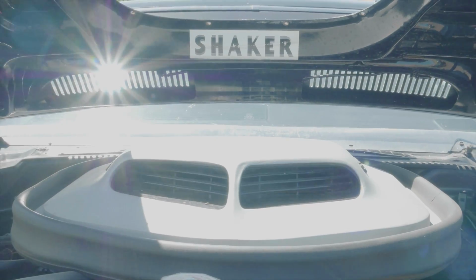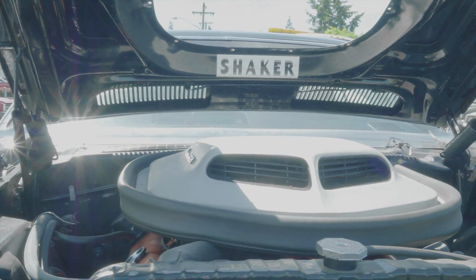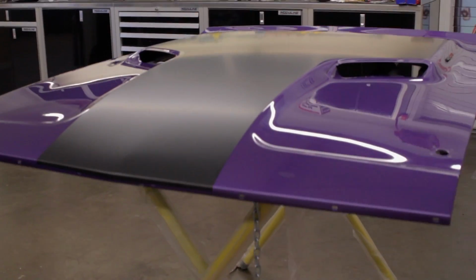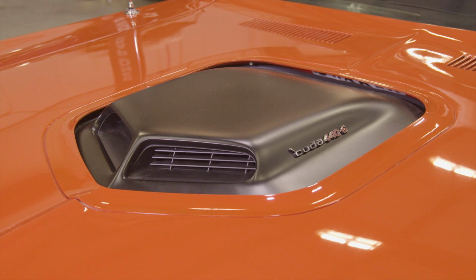I think it was because of the amount of sun that would reflect off of the silver was a little bit blinding. It's the same reason that the blackout sport treatments on these hoods are always a matte black. They don't want to reflect that light. They went to this matte black shaker bubble.